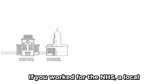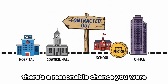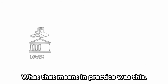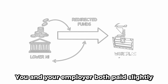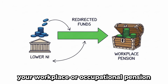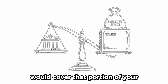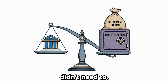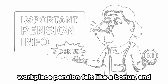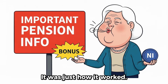If you worked for the NHS, a local council, a school, or a large private employer with its own pension scheme, there's a reasonable chance you were contracted out of part of the state pension system. What that meant in practice was this. You and your employer both paid slightly lower national insurance contributions, and that difference was redirected into your workplace or occupational pension instead. The idea was that your employer's scheme would cover that portion of your retirement income, so the government didn't need to. At the time, most people didn't notice. The NI deduction was modest, the workplace pension felt like a bonus, and nobody handed you a leaflet explaining the long-term implications. It was just how it worked.